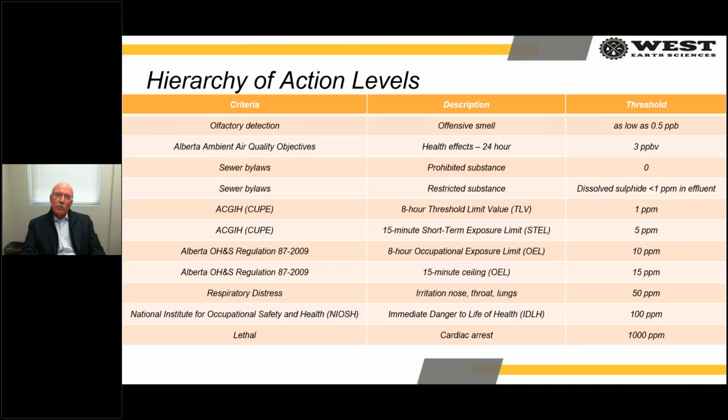Now let's talk about what levels are important in the workspace. H2S can be detected at levels as low as 0.5 ppb. When I was involved in the operation of the Edmonton composter, for example, we didn't have sensors to determine the level of odors outside the structure.